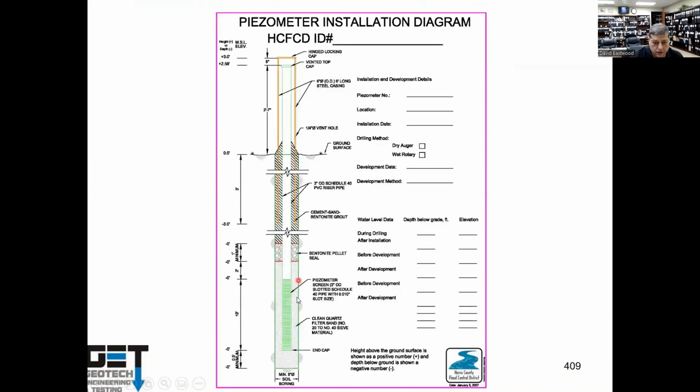That's a piezometer construction. This is your screen. You put sand around it. Then you put bentonite seal, and above that, you grout it to the top. That's how the piezometer is sticking out of the ground.